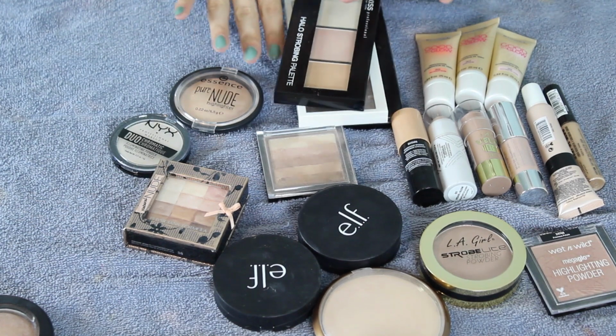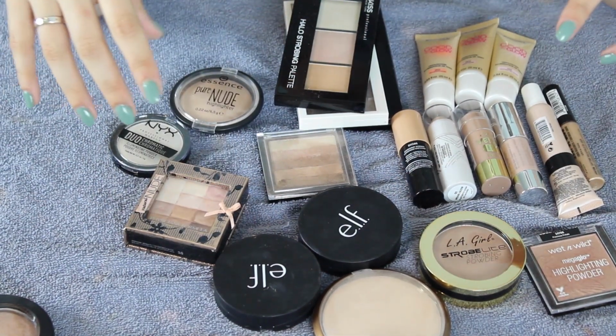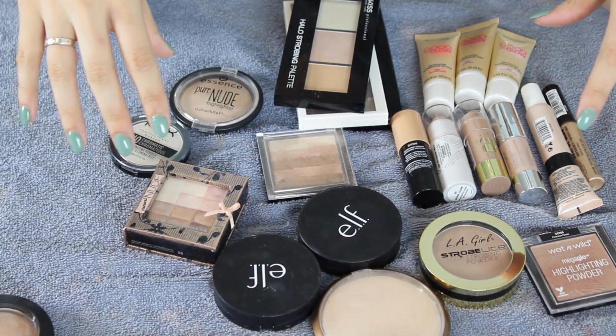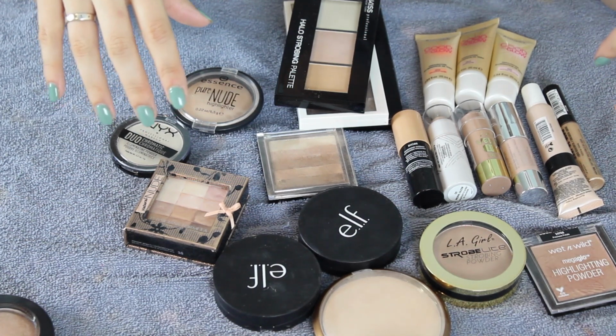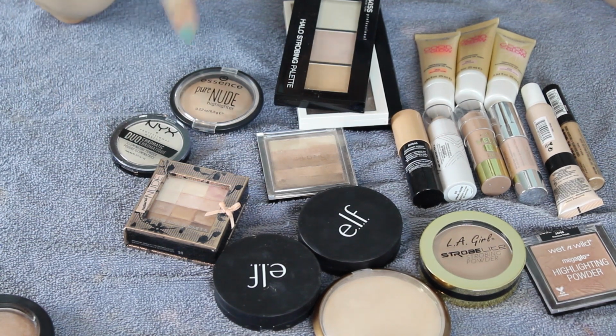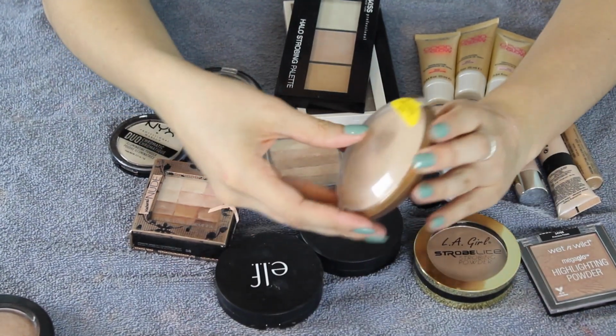Okay, so anyways, back to drugstore stuff. All of this is drugstore, even the palettes. I know some of this I am going to get rid of. And like I said, with drugstore, I'm more likely to be impulsive when I buy things, whereas with high-end, I'm very intentional about it. So let's go ahead and just start grabbing stuff. I know I'm going to get rid of this because I probably need to by now.